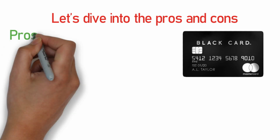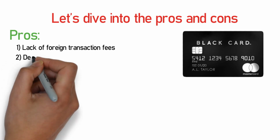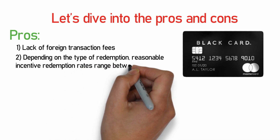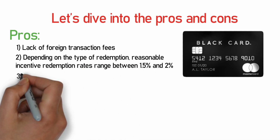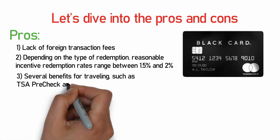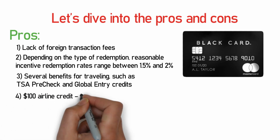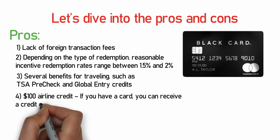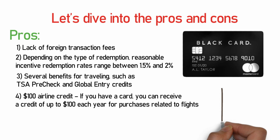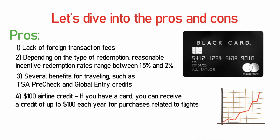Here are the pros. Number 1. Lack of foreign transaction fees. Number 2. Depending on the type of redemption, reasonable incentive redemption rates range between 1.5% and 2%. Number 3. Several benefits for traveling, such as a TSA PreCheck and Global Entry credits. Number 4. $100 airline credit. If you have a card, you can receive a credit of up to $100 each year for purchases related to flights. Even upgrading fees and baggage fees for travel are seen as allowable expenditures.